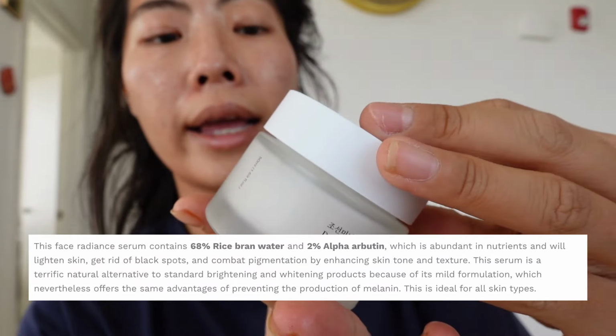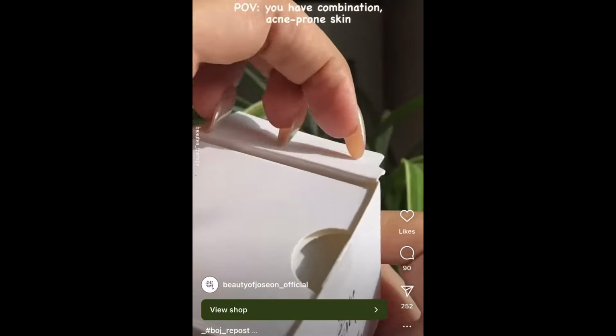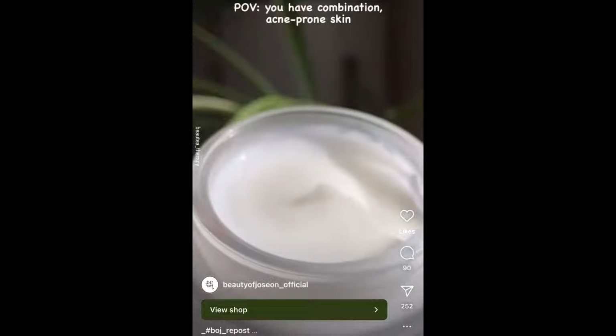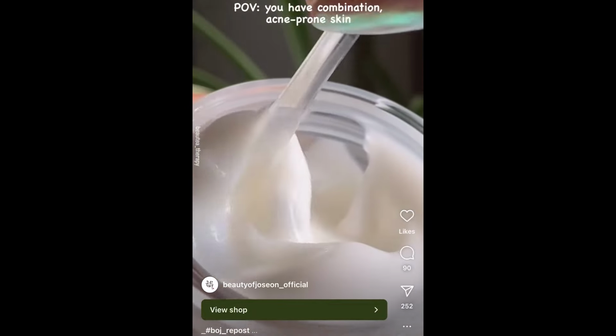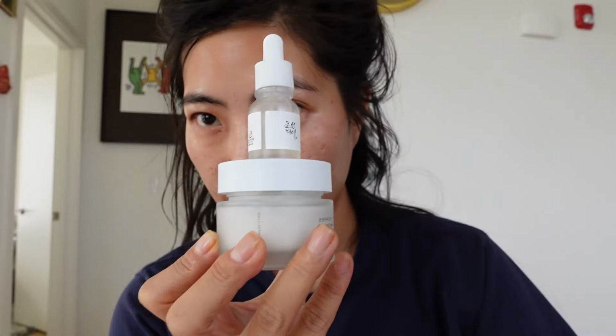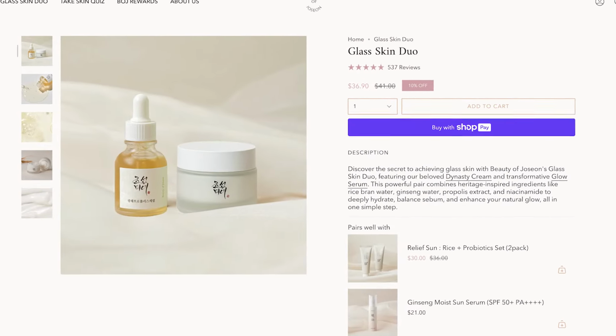Now let's apply the Dynasty Cream. Which together with the Deep Glow Serum, both containing rice, should create the super glow that they claim. This is also sold as a pair. The lotion alone is $24.